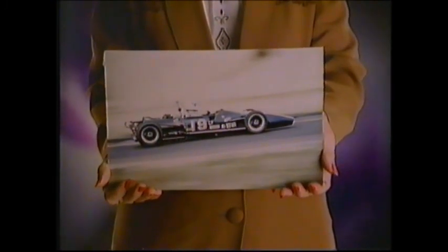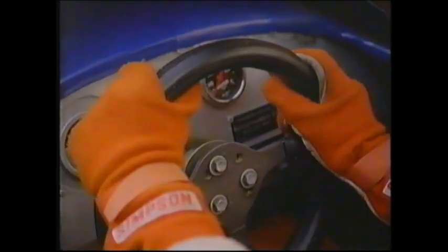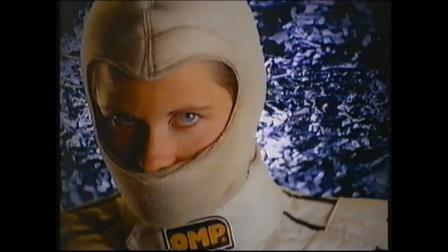Hi, I'm Tina. This is my baby. I feed her, nurture her, and I guide her. Believe me. Start your engine. At 130 miles an hour, when she starts to whine, I'm a real mother.